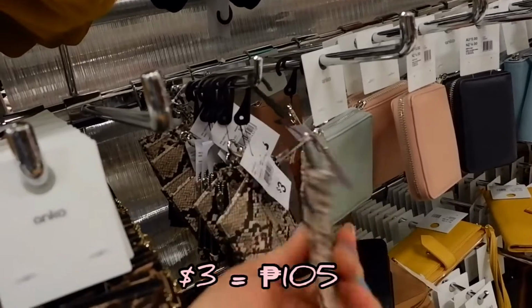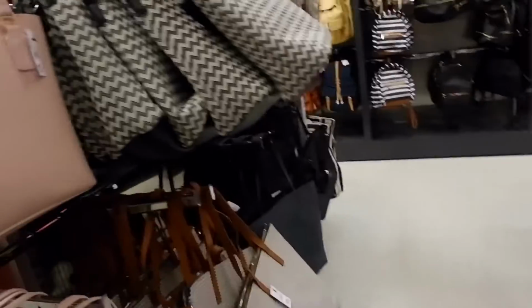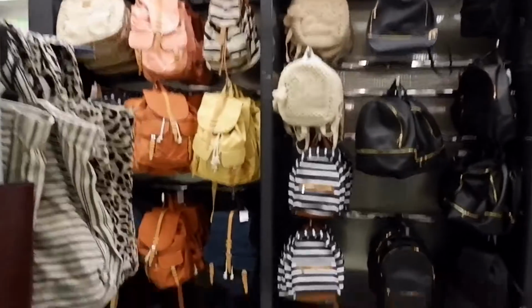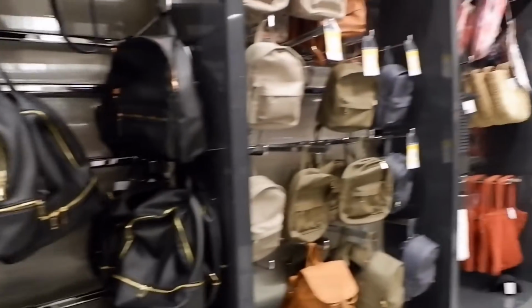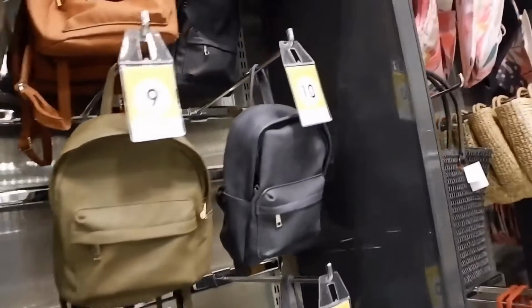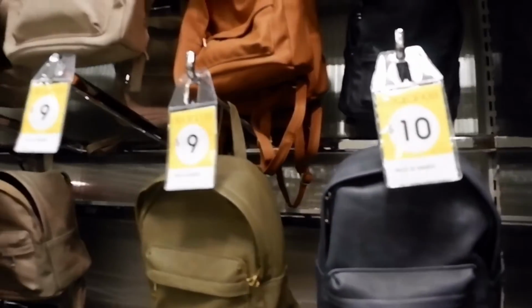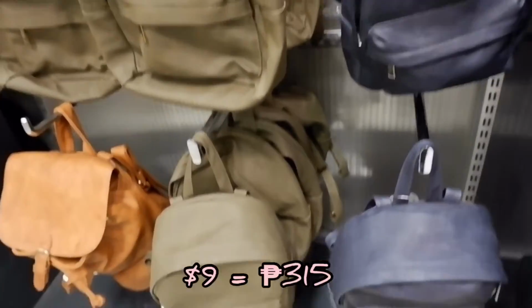$3 lang. To 5. Sa mga bags. Tayo ng bagelias. Yan yung nabili kong bag. Ano mga sale? Mga backpack. Mga $10 lang. Nine. Cute din naman.